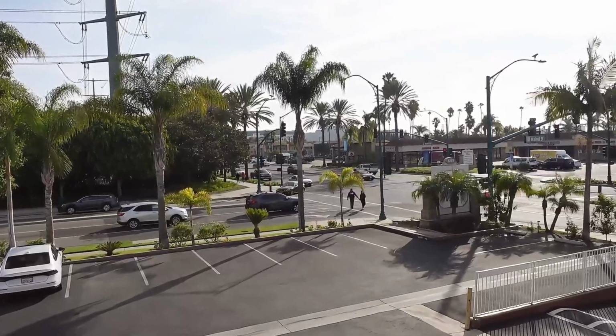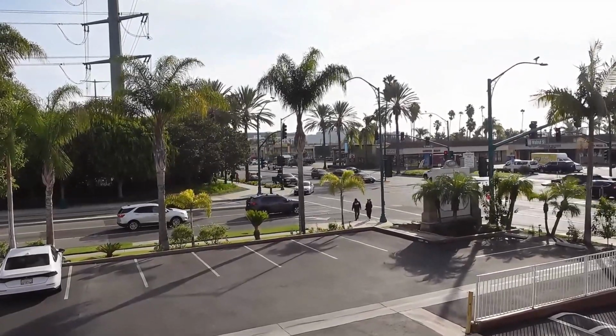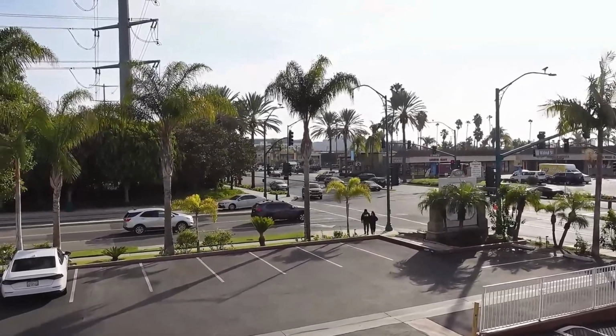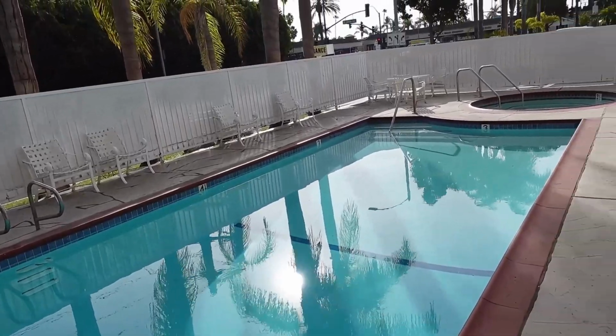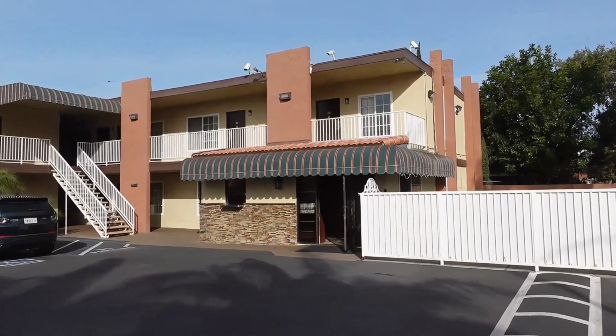So this is a view of our room from the daytime. Parking is included in your stay, and there's also a pool and jacuzzi available for you to use. It did take us about 15 minutes to walk to the park from here. That's going to do it for Abby's Anaheimer Inn.